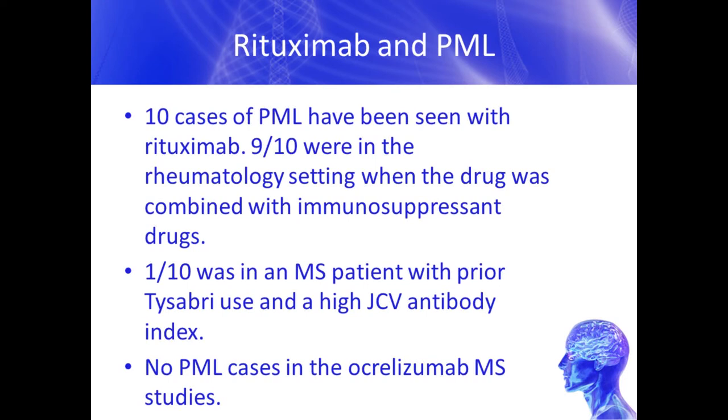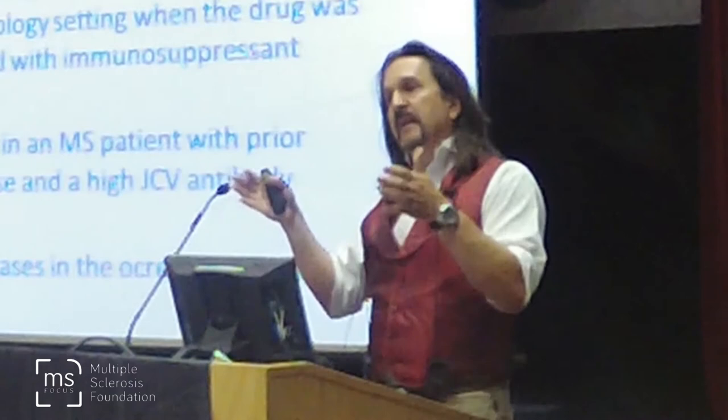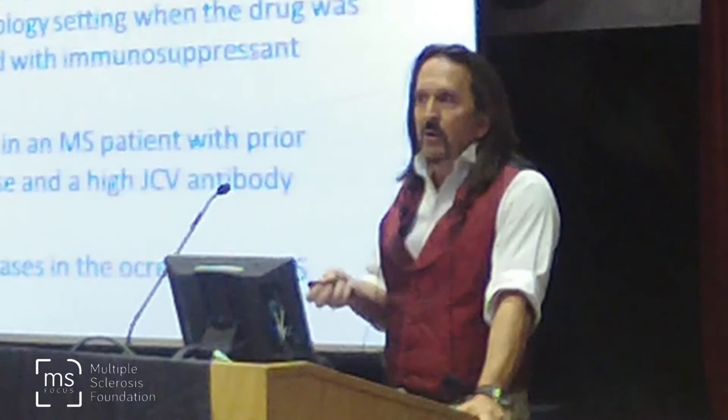There has been one case of PML in the MS world. That was an individual who was on Tysabri, who had high levels of JC virus antibody index and had been on the drug for quite a bit, and was taken off for safety reasons, got rituximab, and developed PML. That really is a Tysabri PML case, but because they had received a dose of rituximab, it has to get labeled as a rituximab risk. So there have been no cases of PML with ocrelizumab.